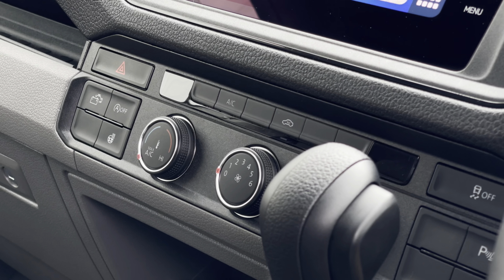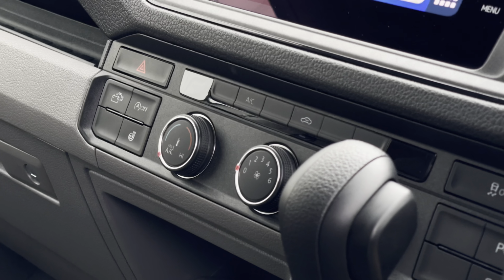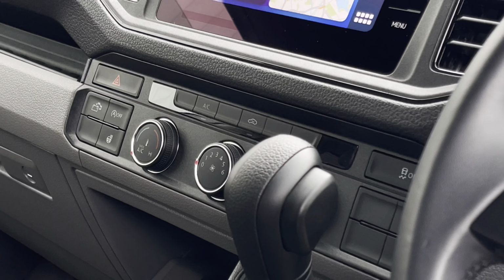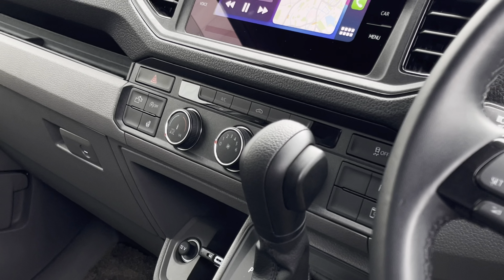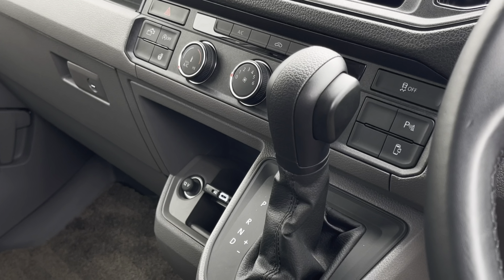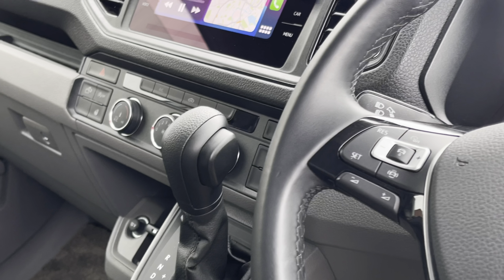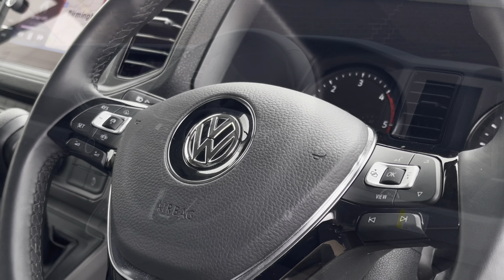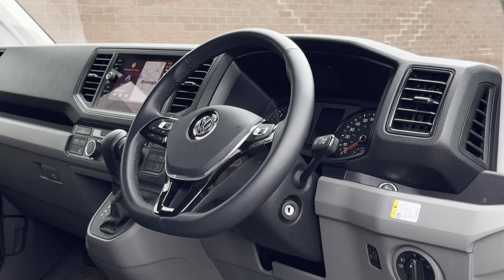Beneath the touchscreen are the climate controls for the vehicle. The Grand California comes with climatic air conditioning, which is perfect for those warmer months. Down and to the left there is a 12-volt and 2 USB-C charging points, handy for keeping those smart devices charged, and the driver has access to a 3-spoke multifunction leather trimmed as well as heated steering wheel.